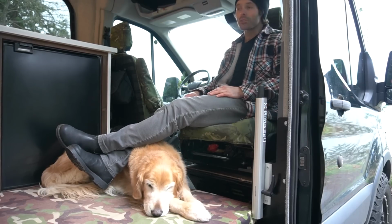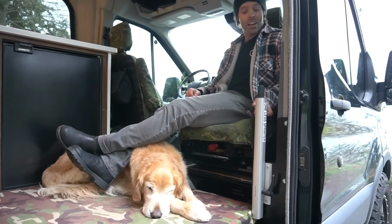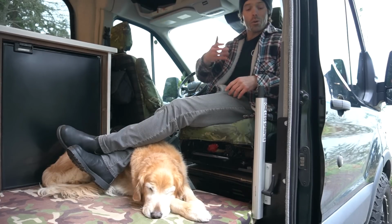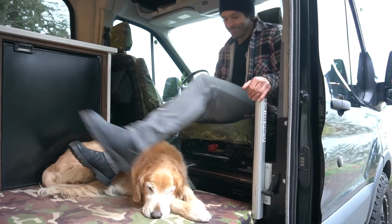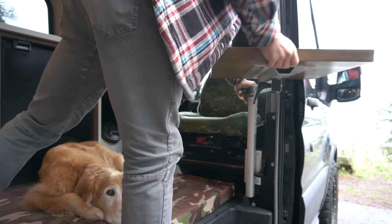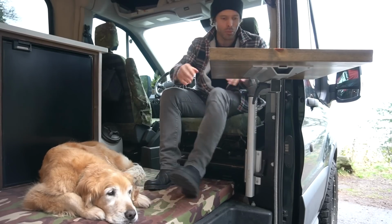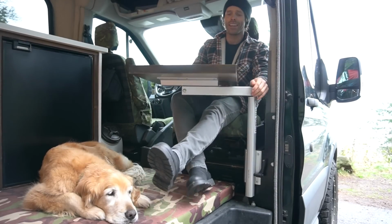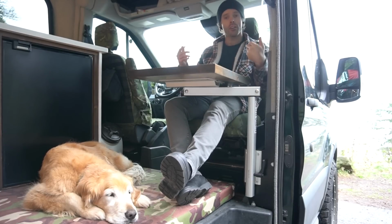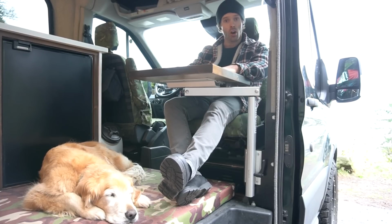Not that I need more desk space, but if I'm traveling with a companion that's not on four legs, then at least she can have a place to work as well in our dinette or here in the passenger seat. Pretty simple design here. It does rotate in and also around if you needed it. So if you are doing computer work, it's quite comfortable. It is very sturdy once on.